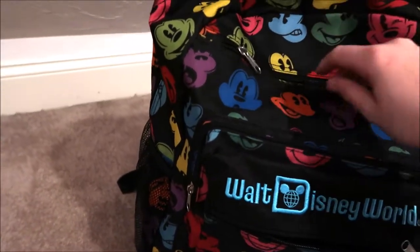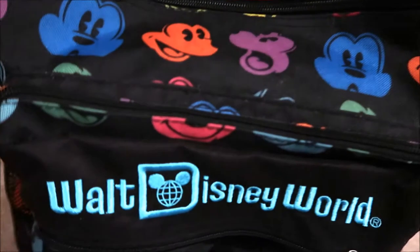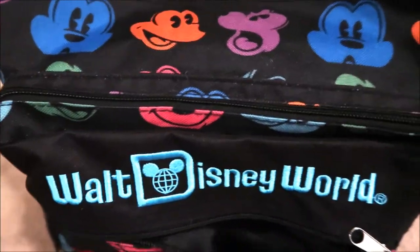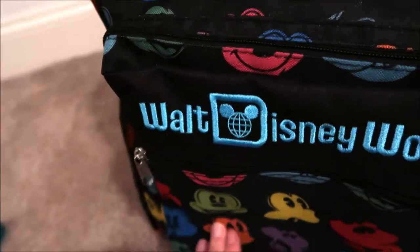It's got four pockets, 1, 2, 3, 4. So I'm just going to start in the front pocket. The front usually ends up being maps, phones, all those basic essentials. So wallets, and that usually ends up in the front pocket, so it's easy to reach.